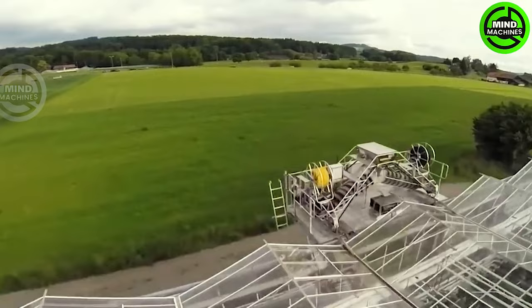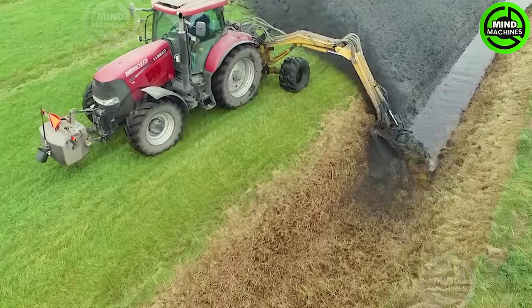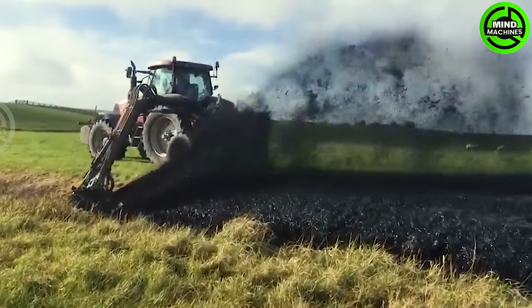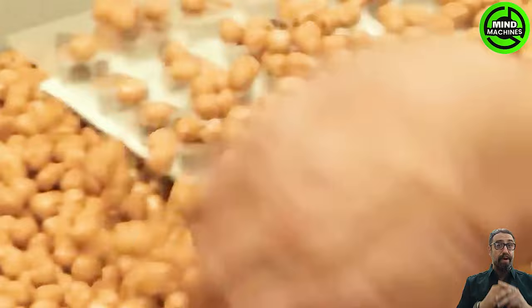A lifesaver for water channels. This can completely clear the 1 kilometer ditch in just 1 hour. A mesmerizing process. I can't believe my eyes at the artistry behind these delectable treats.